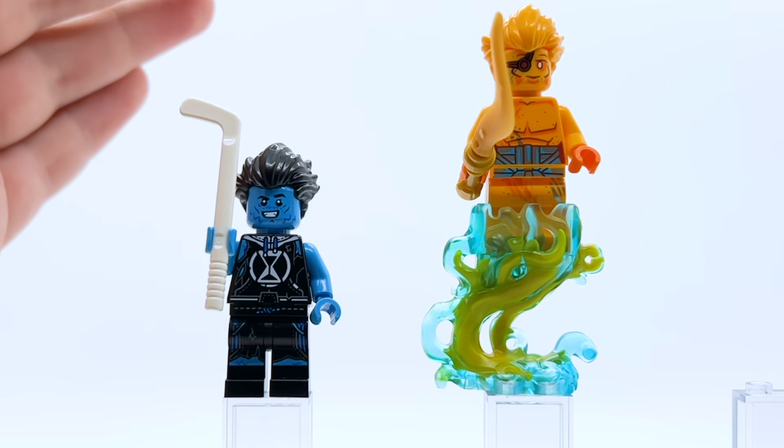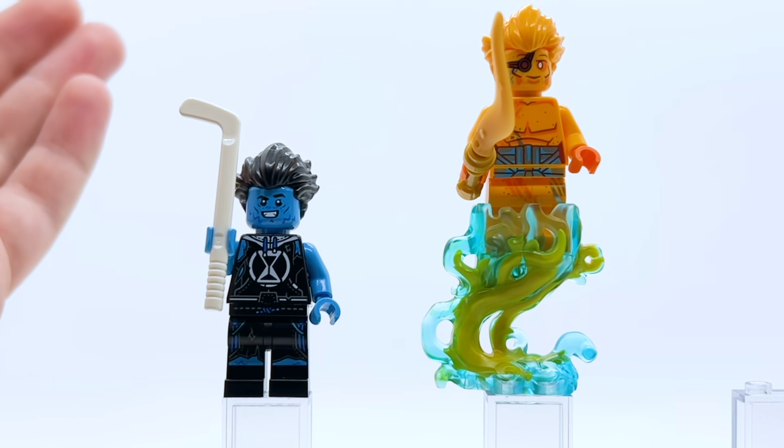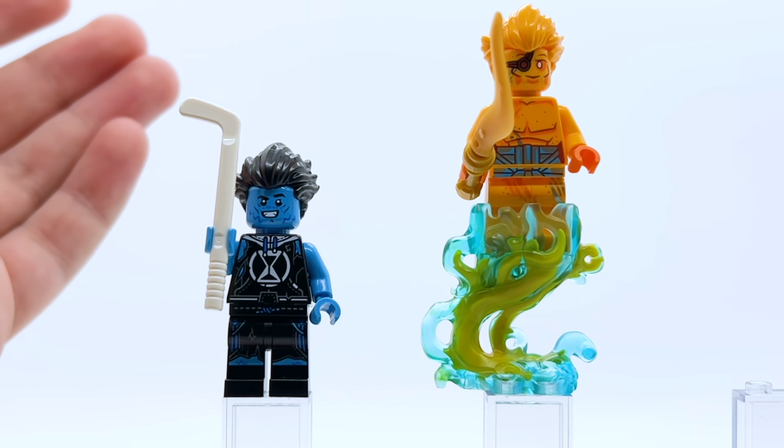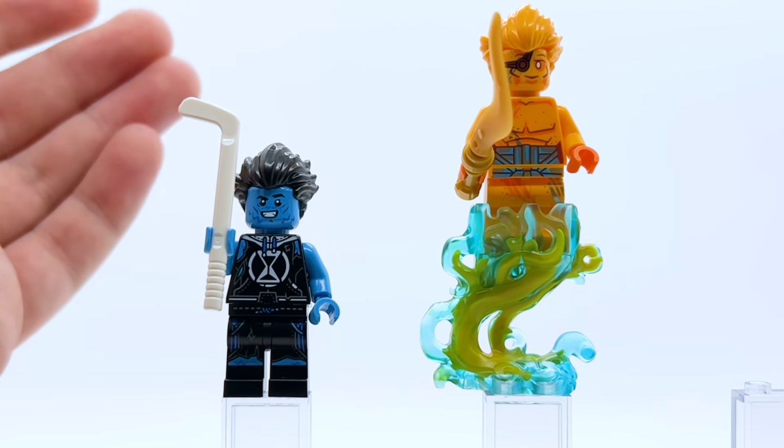But now moving on to the new figures in the set, we have Logan and the Sandman. Starting out with Logan, he's not small anymore. I'm not sure why this is. I don't remember that happening in the show, so maybe this is a Season 2 thing. The set seemed to be mostly based on Season 1, though. But yeah, Logan's not small anymore. He's big, but he is still blue.